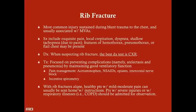With rib fractures alone, healthy patients with just one or two rib fractures, with mild to moderate pain that can be controlled on oral pain medication, can usually be sent home with instructions. However, patients with severe injuries, concomitant injuries, patients with respiratory illnesses, or the elderly should be admitted for observation. And it's not just respiratory problems we're worried about. We're also worried about patients who have severe injuries developing pulmonary contusions, which is a complication of rib fracture.